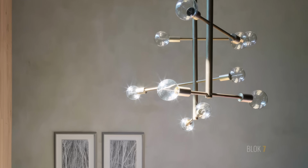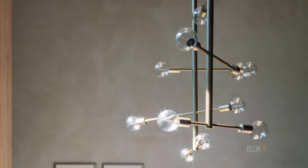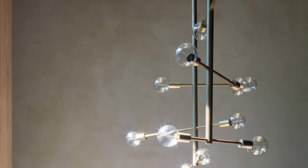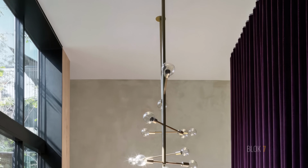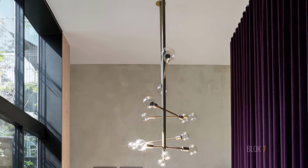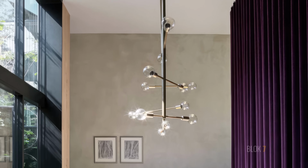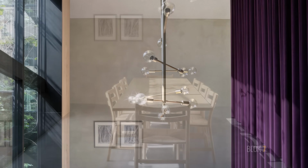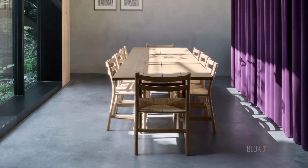But keeping those solid brick walls created a major challenge. How could natural light reach the interior of a building enclosed on such a narrow site? The solution was to introduce a glass-walled atrium directly through the center of the building. This simple intervention becomes the key organizing element, allowing daylight to penetrate all 3 floors while also creating a strong visual connection between the different levels.